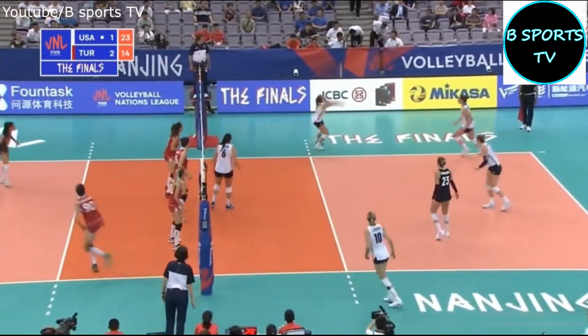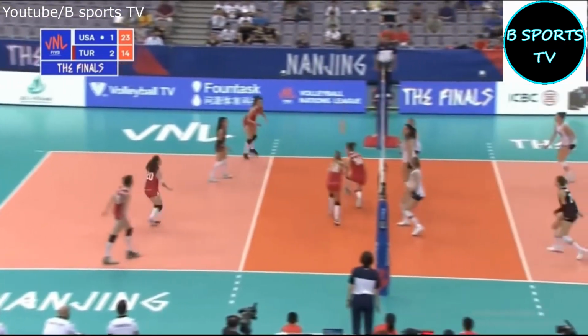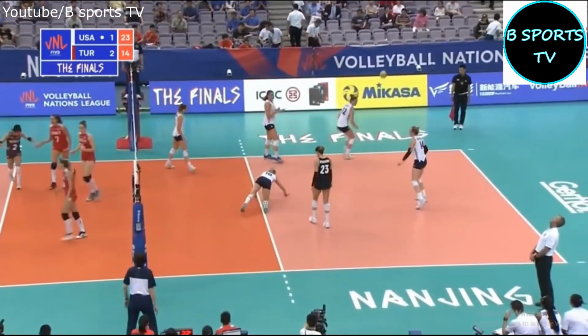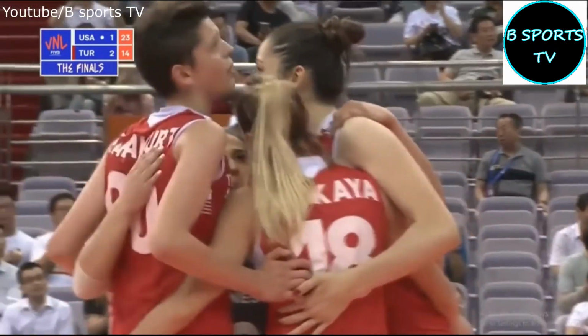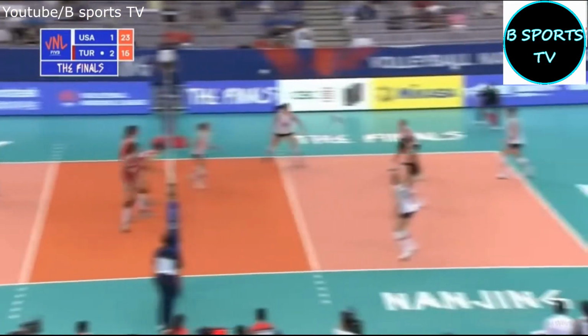Karakurt somehow got a swing on that ball. The USA come back strongly. Tight. And USA can't save it. Another point for Turkey, bringing some momentum right now.